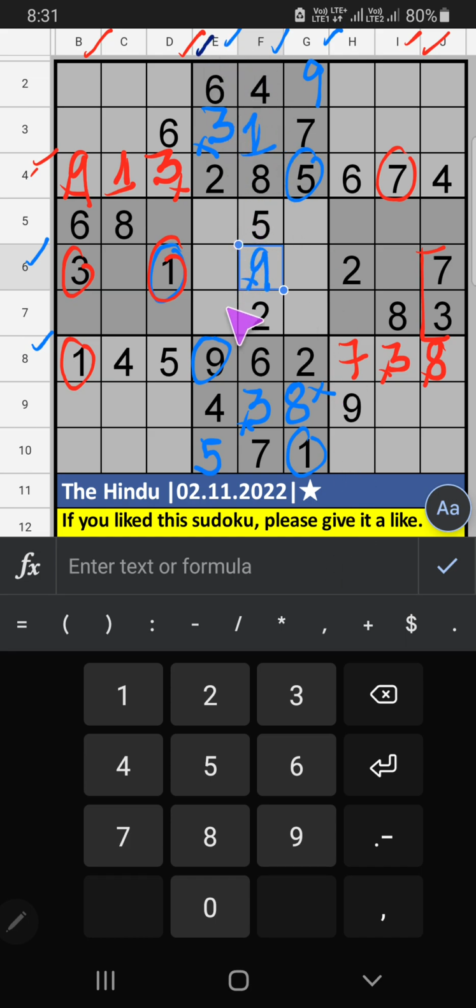Column E, 3 numbers are remaining: 1, 7, 8. 6th row, we have 1 and 7. So 1 and 7 can't come in this cell, it will come in another 2 cells. We will confirm later. Then only 1 number is remaining, 8. 8 is confirmed here.